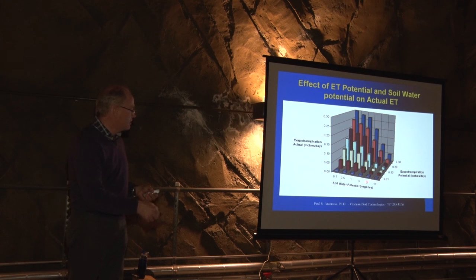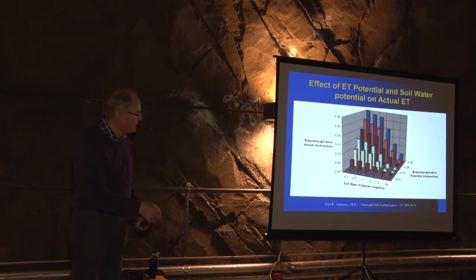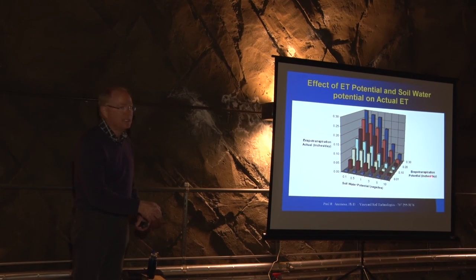You're most certainly not going to pull much water out if you have a very low evaporation potential and the soil is still dry. So let's say we're into October, still no rain, but our days are only getting up to 62 or 63, so it's not really hot. That's this whole graph, where it's not really very hot, so we don't have a lot of potential to draw out water, but we also haven't irrigated, so we don't have a lot of water there. Therefore, our actual evapotranspiration is very low.